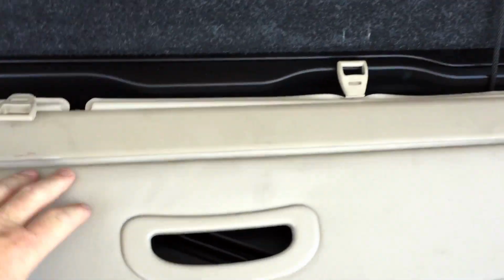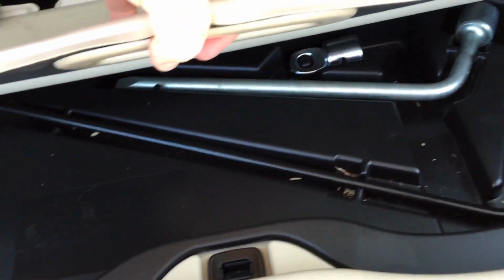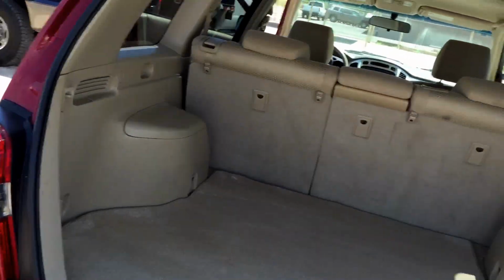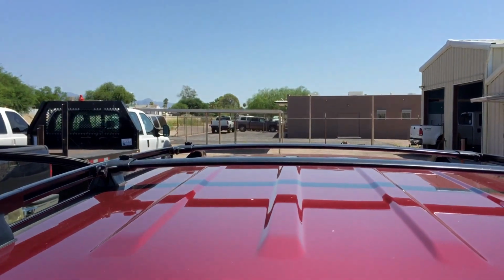Oh, this is the cover that you can click in here to cover your baggage and stuff, your cargo area. There's the tools. And I would imagine that means we have a tool, although we have a tire under here, I'm guessing. But I'm not going to do that because I don't have enough time to do everything in these videos.